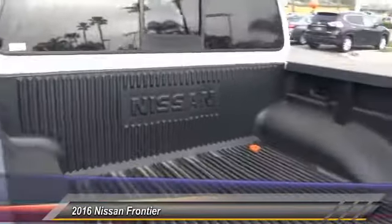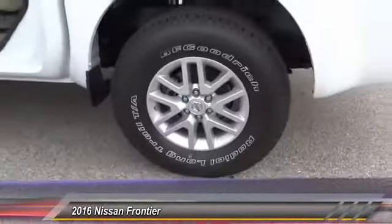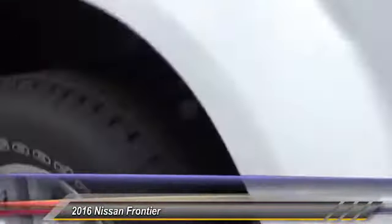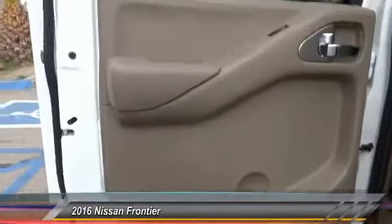This vehicle has less than 900 miles. Here are some of this vehicle's great options: alloy wheels, air conditioning, front, cruise control, AM/FM stereo radio, MP3 capability, cup holders. Come see the car for yourself.